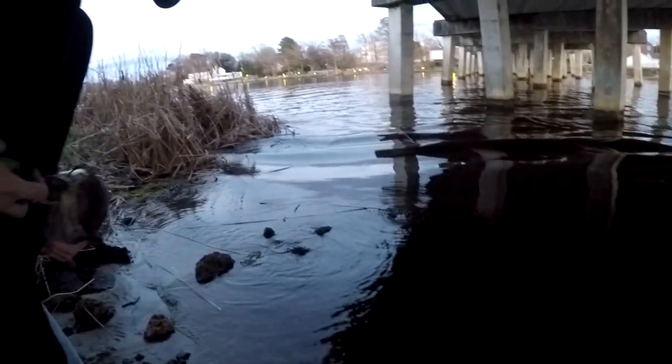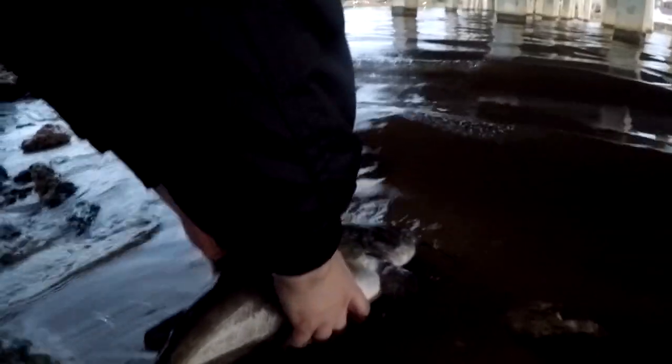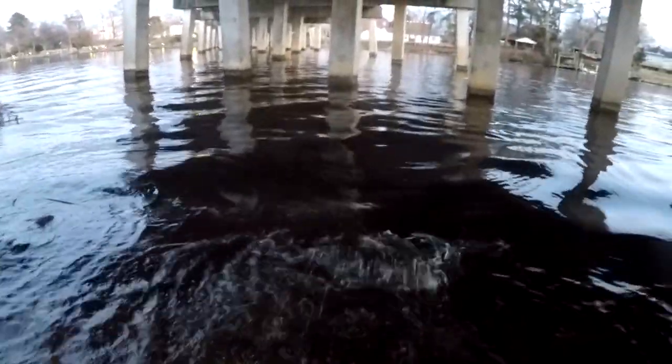All right, let's release this beast slowly. Put it in the water. Whoa, it took off way too fast. Check that out. Wake from the boat, man.